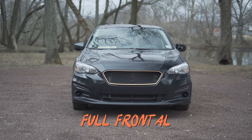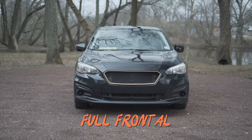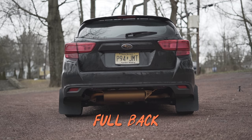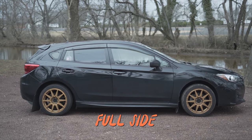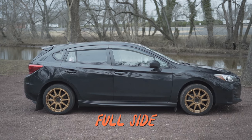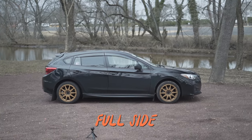More angles to check out are your full frontal angles, your full backside angles, and your full side angles. These are not my favorite angles, but not everyone has a Subaru Impreza. Maybe your car looks super nice from these angles.